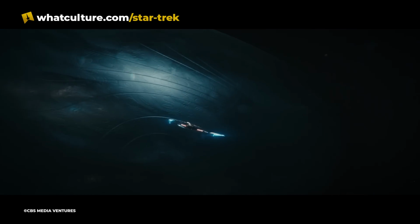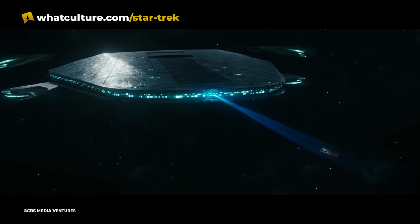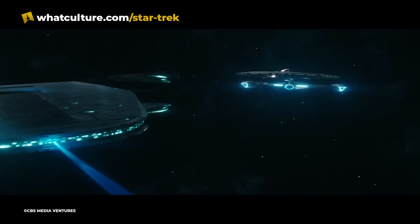It gave them a chance to retain that 32nd century gleam that is in all the other ships, but still keep the classic overall shape that we saw from the beginning.